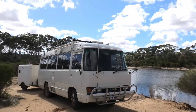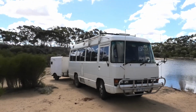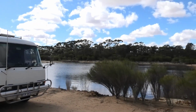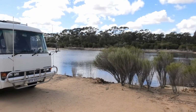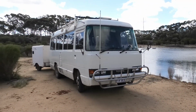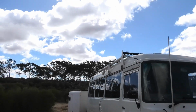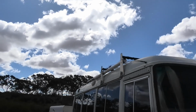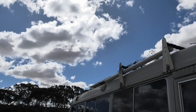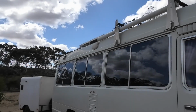But this is really a one vehicle site. You really wouldn't get anything else in here. But yeah, not too bad. And of course you've got that lovely view of the lake, which is what you really want when you're next to something like this. The track coming in was a little bit challenging. We're quite tall. As you can see, we've got some tree souvenirs on top. Little bits of twigs up there. I'll have to get them off eventually, but other than that, yeah, we got through it okay.